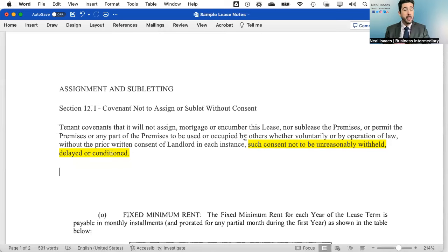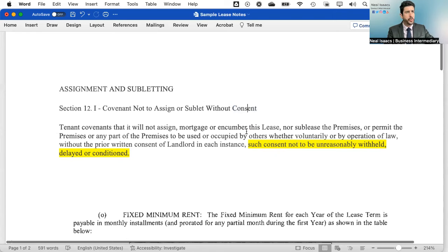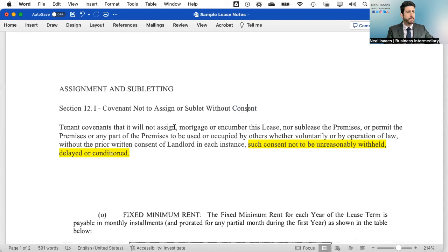So you want to be able to assign it, and you want some language that says they can't unreasonably withhold the assignment. That's what this is. So look for this unreasonably withheld or cannot be unreasonably withheld language. That's some important language in your lease. Obviously, the landlord wants to have authority on that. They want to be able to know who's going to go into their property. But just know that they do have to give you the ability to assign it in most cases.